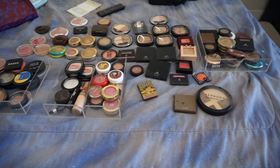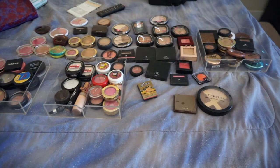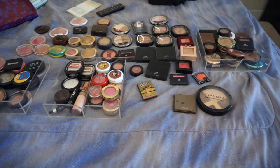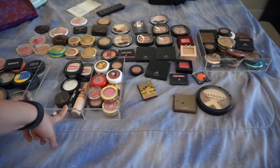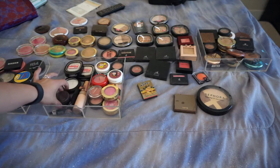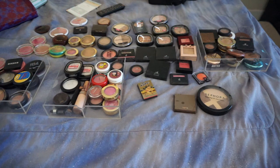So today we will be doing a decluttering video of my blushes, highlights, and bronzers. So pretty much this is everything that is blush, highlight, or bronzer. The thing you see right here is my face drawer, and a lot of it is being used up in a Project Pan video, so I have that in a separate container.